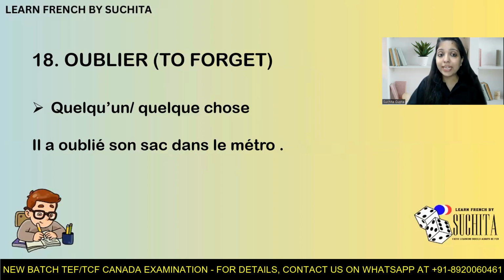Let's continue with the 18th verb, and the verb is oublier. Oublier. Again, that's a regular ER verb. The verb oublier, which means to forget. Now, the first construction, that is oublier quelqu'un ou oublier quelque chose. So, if after the verb oublier, you have someone, quelqu'un, or you have something, quelque chose, in both the cases, you will not add any preposition in between. Oublier quelqu'un, oublier quelque chose.